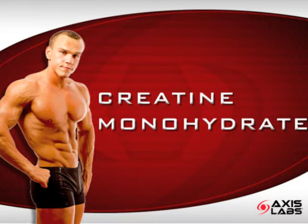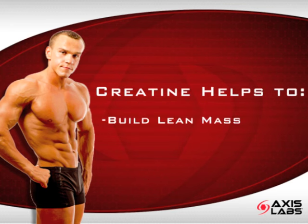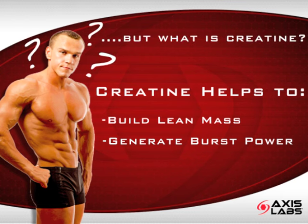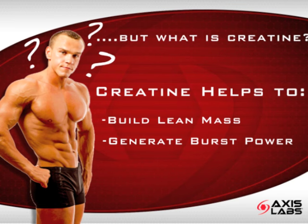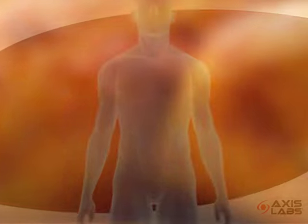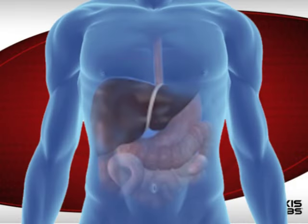If you've ever wondered how creatine really works, you've come to the right place. Creatine helps to build lean mass and burst power output. But what exactly is creatine? Creatine is found in foods like beef, chicken, and fish. Creatine is even produced naturally in the body, mainly by the liver.